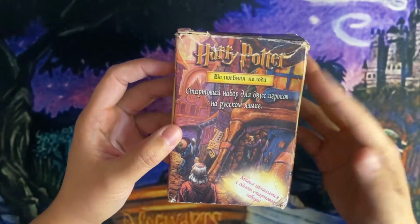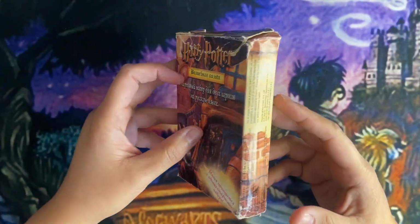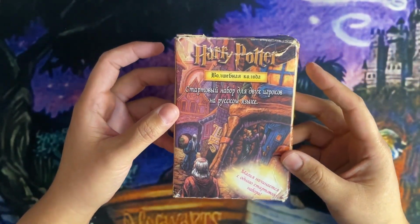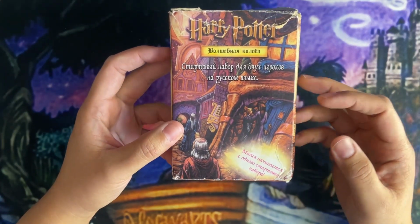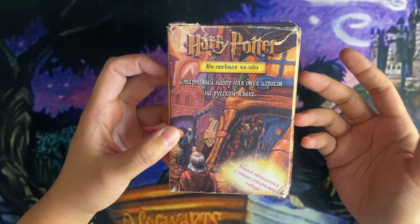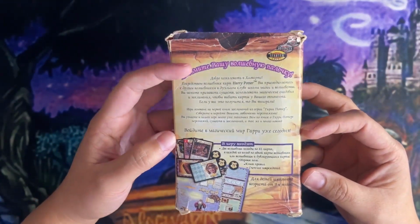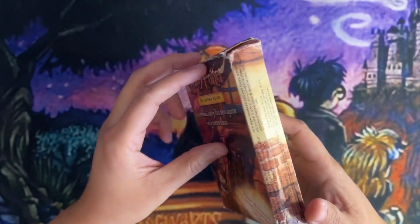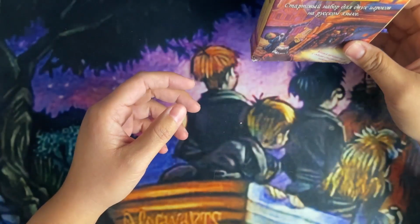I'm really impressed with the printing and everything. The box itself is obviously a little bit damaged, but it's been 20 something years, right? And I imagine there weren't many of these. So it just goes to show that there were still a lot of people out there putting so much effort into creating items so that everyone could play, which I think is an amazing thing, actually.